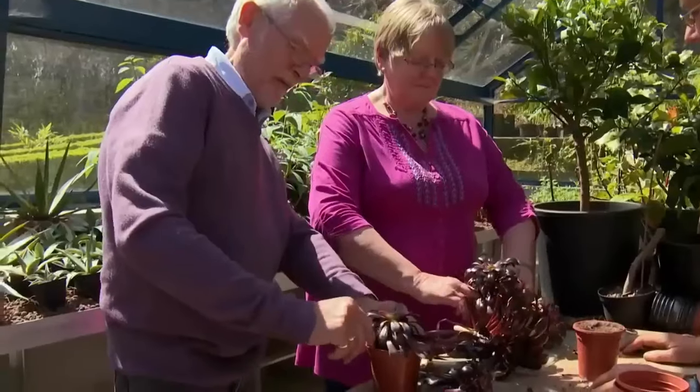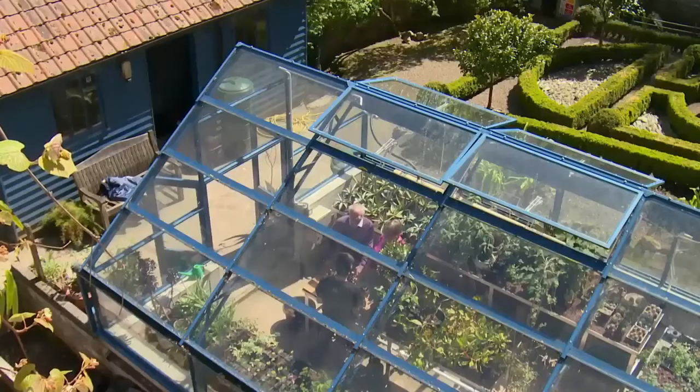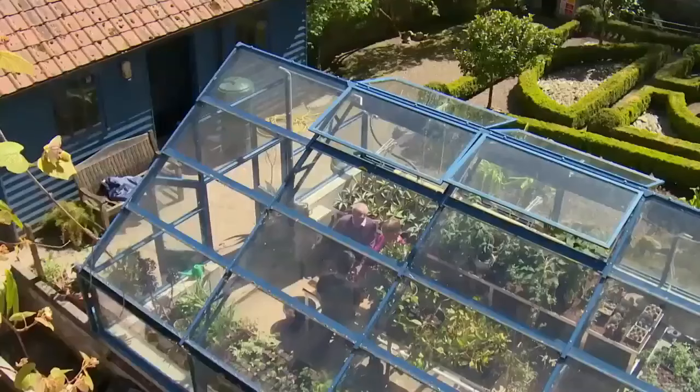Firm it in. Cuttings should then be left uncovered and kept indoors at a temperature of around 18 degrees in a well-lit place, like a sunny windowsill. Smashing! Well, that was lovely. I really enjoyed that. Can I go on? That one? Oh, thank you. That's yours. Go on. Thank you. I should call it Cat.